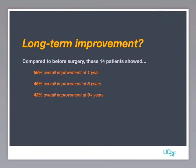So if you look at the overall improvement, with a neurologist looking at a patient and scoring them, they had a 56% overall improvement at the first year. At their 5-year anniversary, they were still 45% improved. And at their 9 or greater year anniversary, they were 42% improved. Now that sounds pretty good, right?